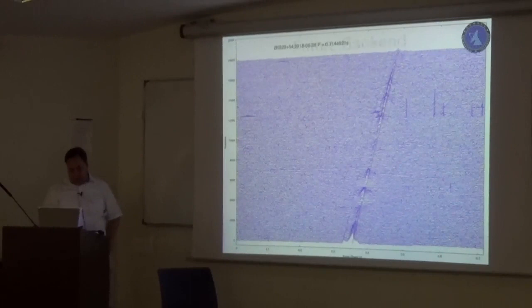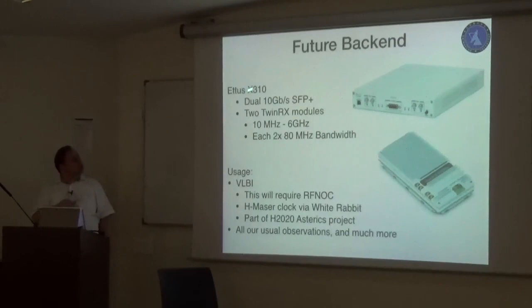In the future, we go even a step higher. We recently managed to obtain an Ettus X310. That has two optical outputs, and we like optical outputs because you can put the whole thing in a metal box so it doesn't spew out lots of RFI and you're not interfering with your own observations. And it gives us lots of bandwidth, and bandwidth for many of our observations equals sensitivity. And we bought it with two of the TwinRX modules because we're mostly interested in receiving.